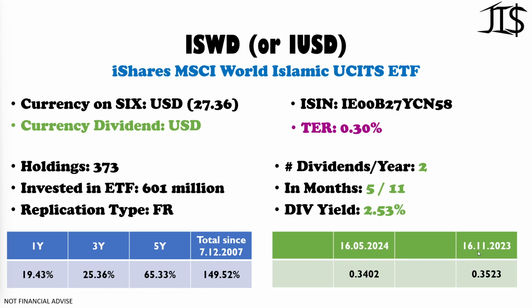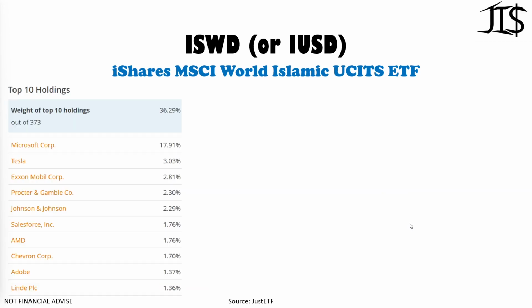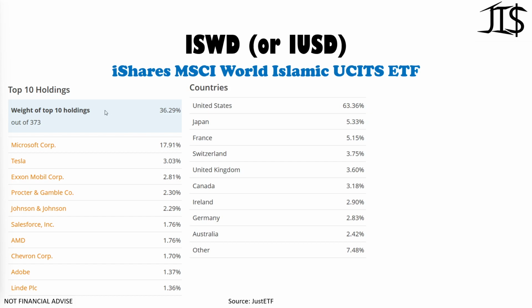And then in November, on the 16th of November, there was a distribution of $0.3523 as well. If you look at the top 10 holdings of this ETF, you can see that Microsoft makes up 17.9% of this ETF, so quite a high percentage, but it can be worse, so we have to look at the next one for that. Then we have Tesla, Exxon Mobil, Procter & Gamble, Johnson & Johnson, Salesforce, AMD, Chevron, Adobe, and Linde. So it's almost all US stocks here.